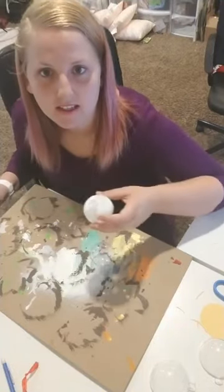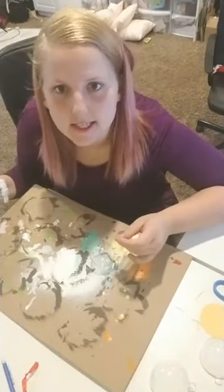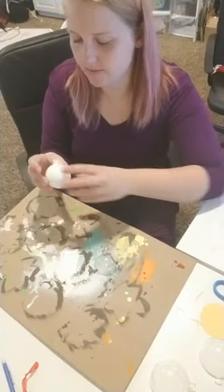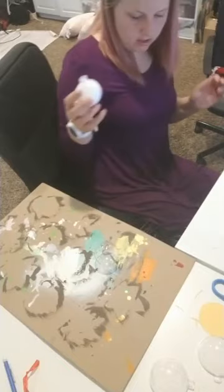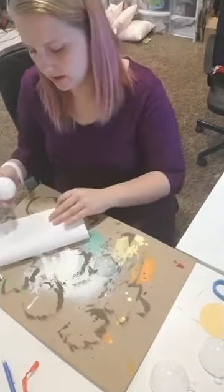Promise this is not a crazy thing. Chantal says use a napkin on top and put it on the top of the ornament to shake. That's a really good idea, actually. I'm almost done, but I think we'll do that to help. Let's do it with a piece of paper, because that's what I have handy. Ooh.